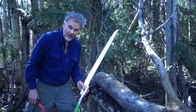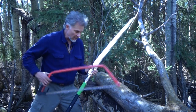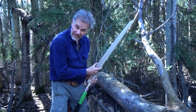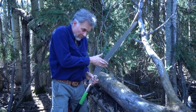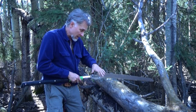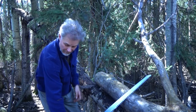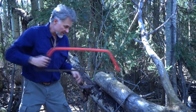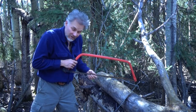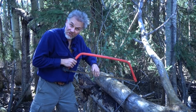There is another advantage that the Silky Katanaboy has over a bow saw. It's a distinct advantage. The depth of this blade right here and the straight profile of that blade tends to keep your saw cut going straight down. With a bow saw, what ends up happening a lot of the time is it's quite flexible in here. This will twist this way and that. It's not that hard for it to lose its straightness.